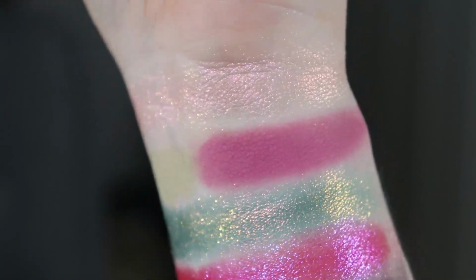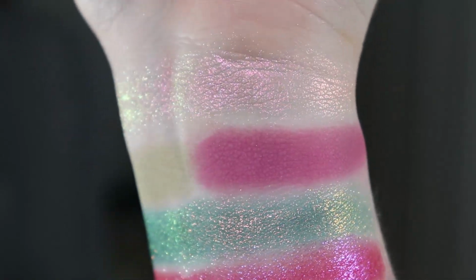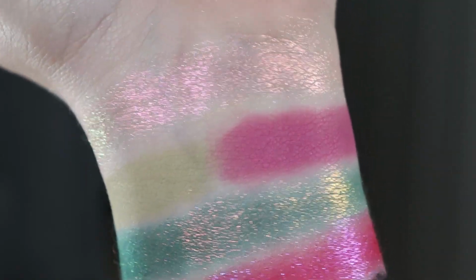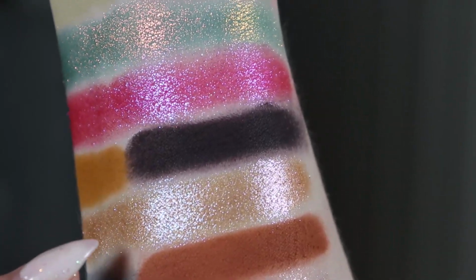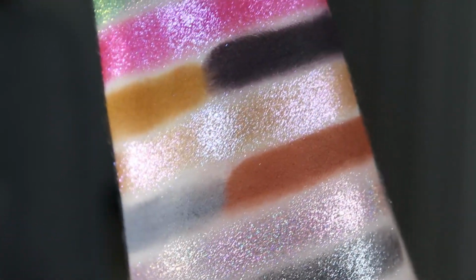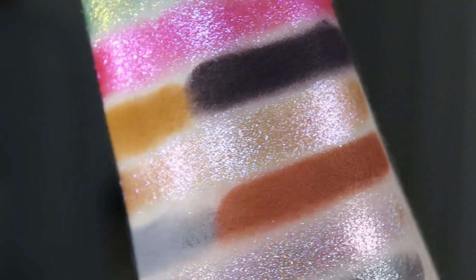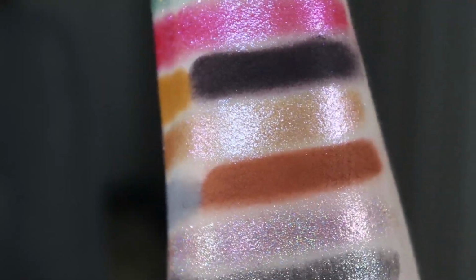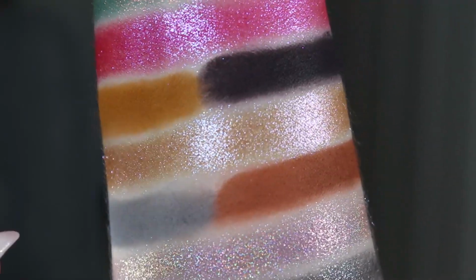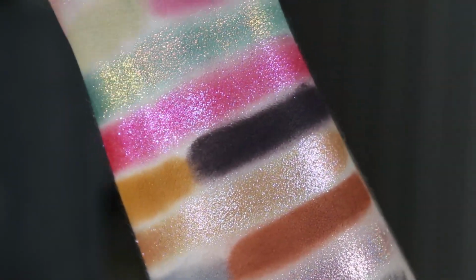The shimmers are just so stunning. You can see that first multi-chrome from Glam Shop. It's basically the perfume bottle just as an iridescent shade. And while I'm talking about the perfume bottle, I think that this shade too, Big Bang from Looxi, is also very similar because it has that pink to nearly blue and purple shift, and it does have that kind of mustardy brown base that you can see in the bottle.